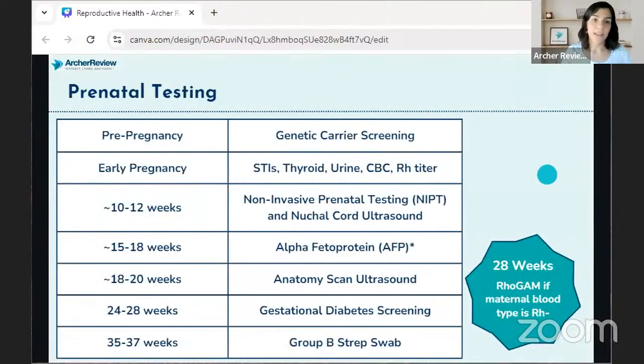This is our prenatal testing. So oftentimes you have patients who know and are planning on getting pregnant. They might go through the genetic screening beforehand just to see what they're carriers for, or if they have a family history that they're concerned about. Early pregnancy, you do need to know this for your boards about what you're offering at which trimesters, because this is something that can typically fall in your wheelhouse depending on the patient population that you're serving.